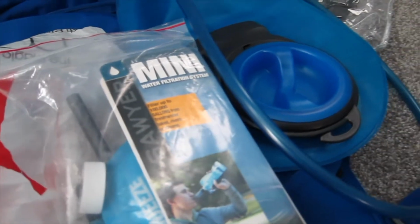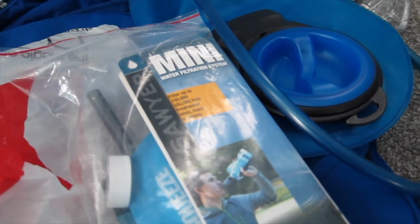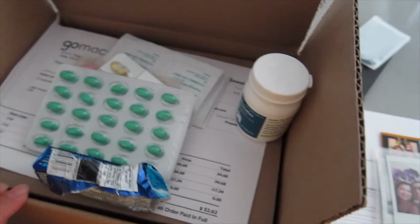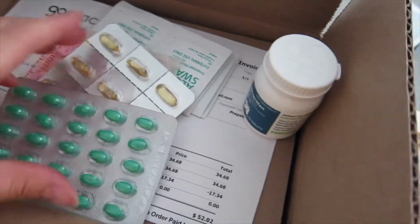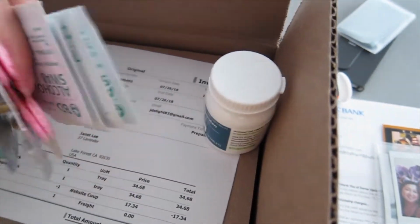What is this? Filtration system. I researched Australia and you're able to drink the tap water there. They said it's safe, but I guess he's going to take this, which is fine. These are some other items we're taking. Okay, and just all this other stuff, I guess, in case we need it.